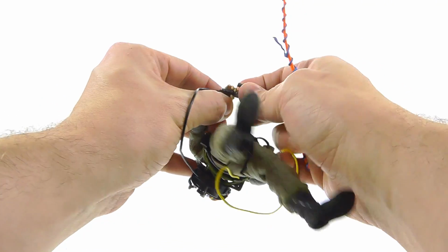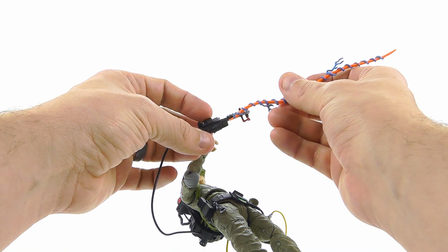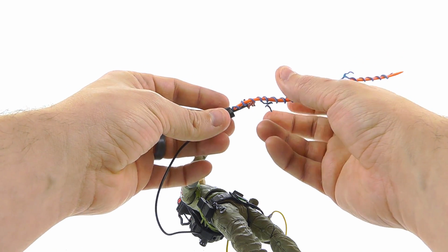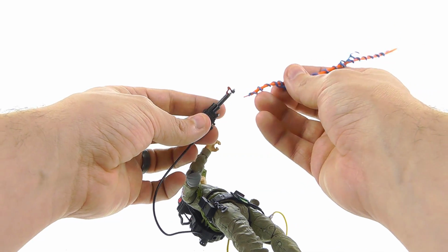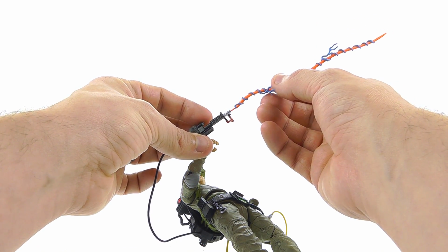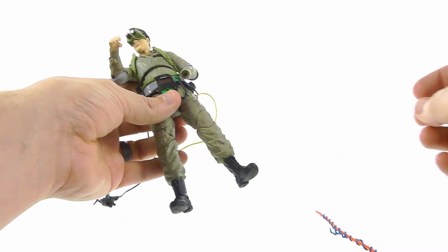There's literally no way to put this where it's supposed to go. Now, you can wedge it. There's a little thing right here. You can wedge it in there on this side if you want to have it. No, it doesn't even sit in there very well. I have no idea what the purpose of including this is when you can't attach it. That's really unfortunate. I'm not a very big fan of that.